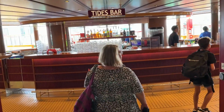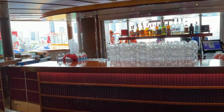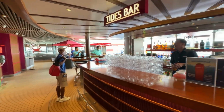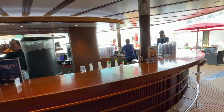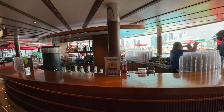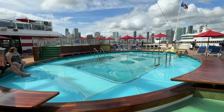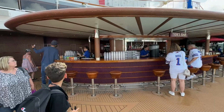We were wanting to get some food since our room was not quite ready yet. So we went up to the Tides Bar area where they have a pool. They have the seafood shack up here. They also have pizza as well. So we went up here and just found a spot to eat, got some food, sat down. We'll show you a few pictures of the pizza, a few pictures of the seafood shack. We'll do a review on it a little bit later on in a separate video. And then just take some shots here of what it looks like from deck 10, looking out over Miami and the port area.